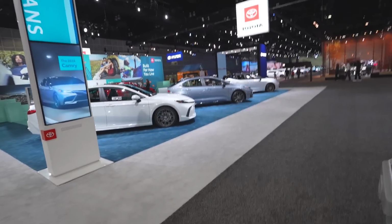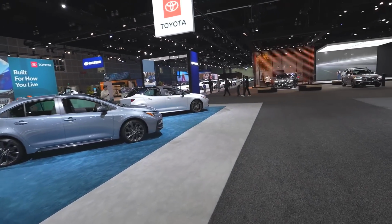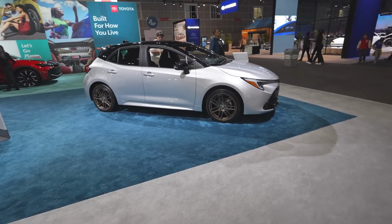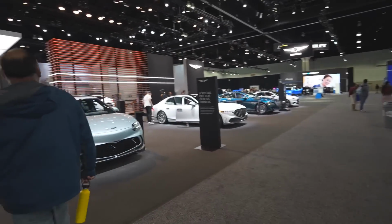Toyota has a massive section. Toyota stretches all the way from that wall to all the way over here. I thought we would see the new GR, but I guess they just brought out the basic one. That'll do. Yeah, we're not going to stop to look at any of the Genesises.